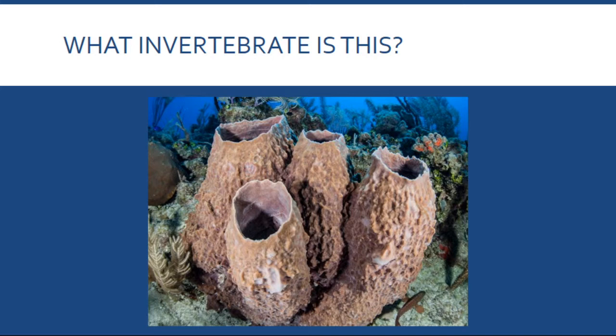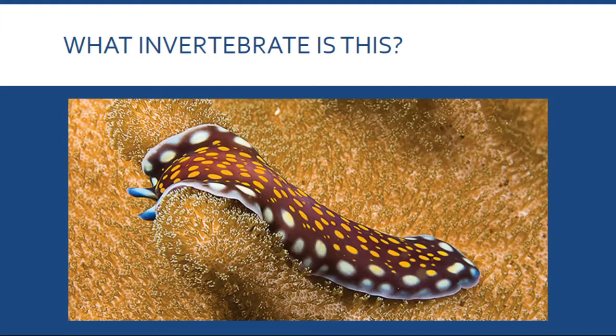Okay, so we're going to just test our knowledge now, testing ourselves on the different groups that we've looked at here. First up, we can see those large excurrent openings, so definitely this is a sponge. Next up, we've got this one, very colourful but quite flat. We can't see any of those feathery gills or anything, so definitely this is a flatworm.